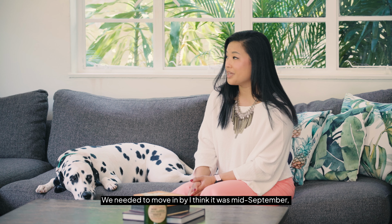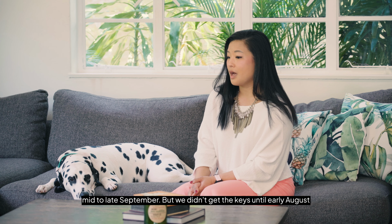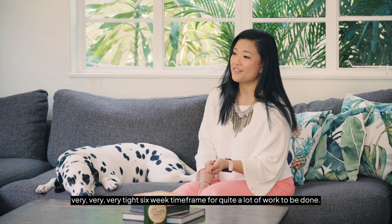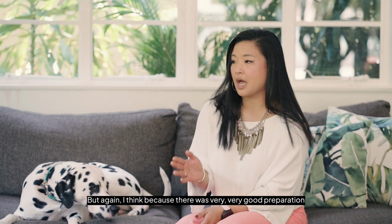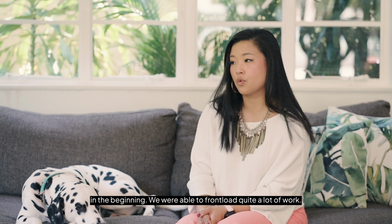We needed to move in by, I think it was late September, but we didn't get the keys until early August from the landlord. And so it was a very, very tight six-week time frame for quite a lot of work to be done. But again, because there was very good preparation in the beginning, we were able to front load quite a lot of work.